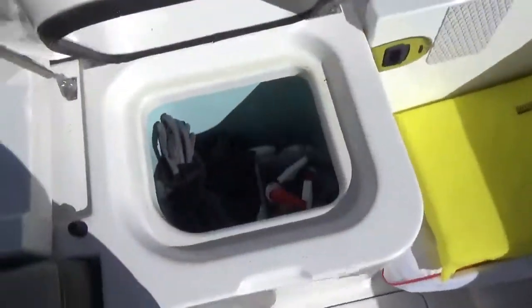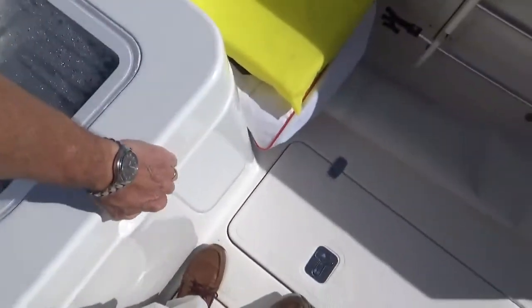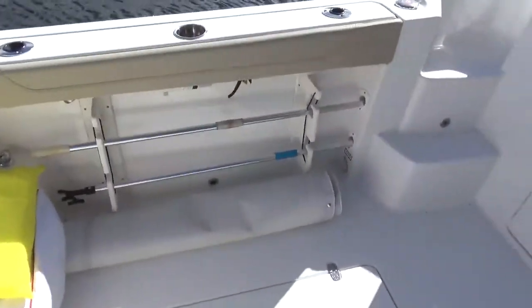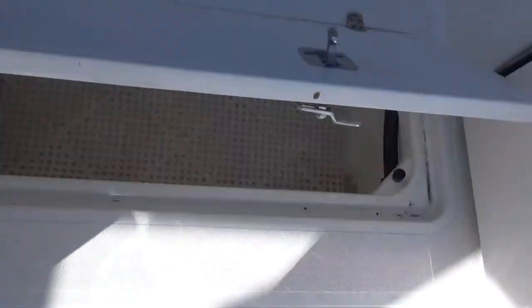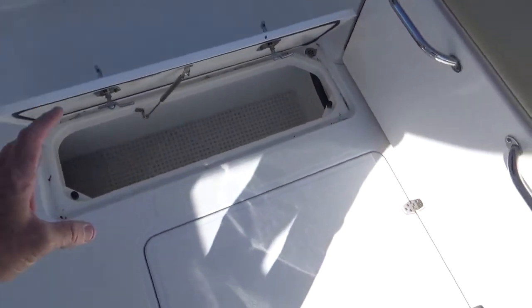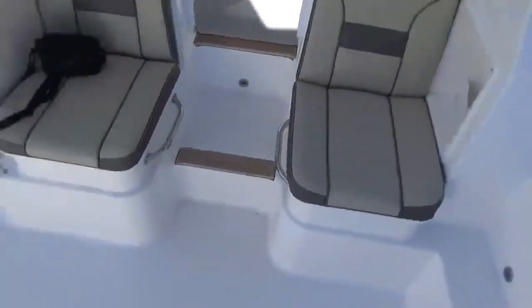Live well on this side, I believe we're about 30 gallons in the live well. He's using the live well for storage, which a lot of people do. Opening transom door, going out onto the swim platform. Storage underneath the gunnels on both sides. Each side also has a fish box. These fish boxes are plumbed to a macerator pump, so all of this waste gets pumped directly overboard. None of this will go into the bilge, which is a great feature. All these boxes we're looking at are insulated also, so it'll keep ice for the day.